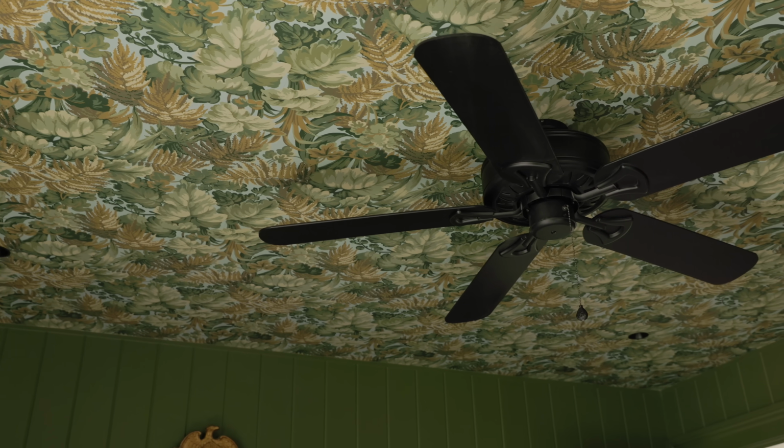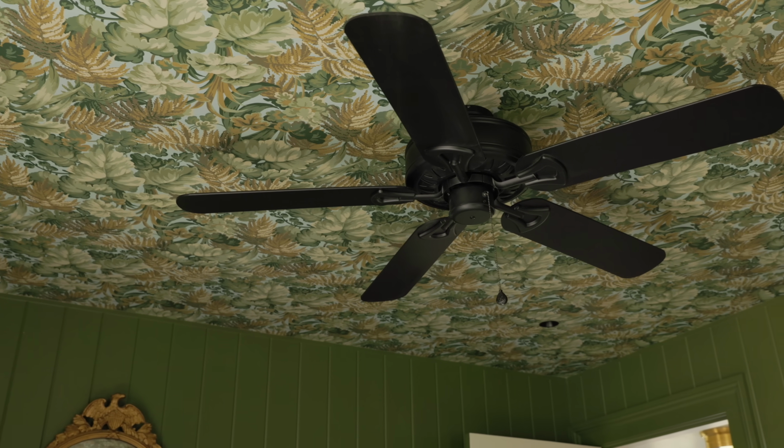But then I offset it with wallpaper on the ceiling, which I know some people are gonna find is like a choice they wouldn't have done. I think that's fine. That's the whole point about living in your home. It's about finding the things that make you happy, and this sparked so much joy for me. It actually started with the wallpaper.